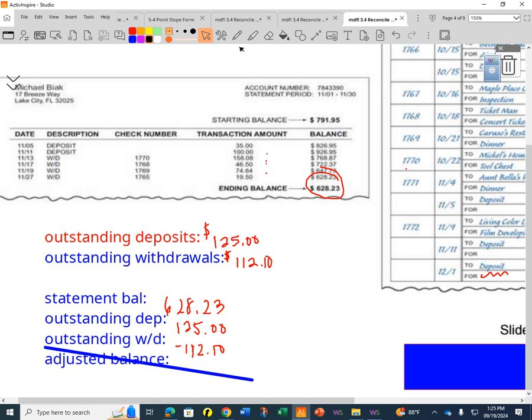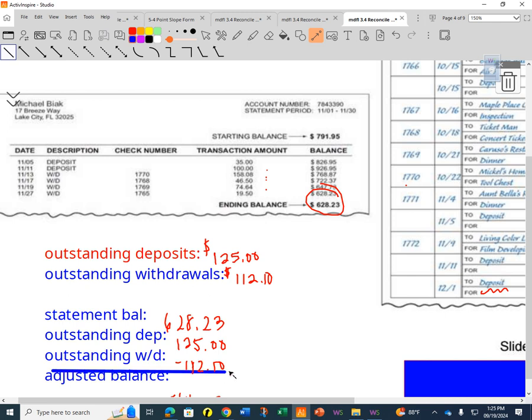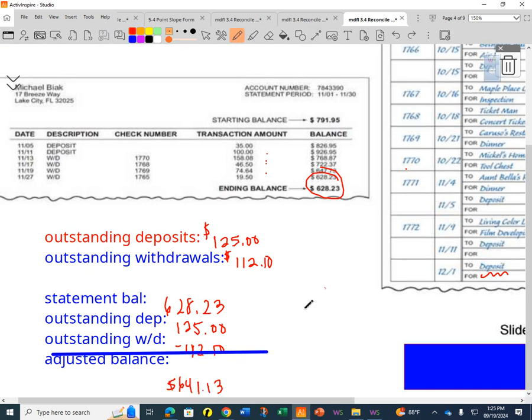Then we're just going to do that math. So 628.23 plus 125 minus 112.10 is $641.13. Ending balance on your statement plus outstanding deposits minus outstanding withdrawals gives you your adjusted balance. So this amount is our adjusted balance. $641.13 is our adjusted balance. So that's how much money we should have in our check register.